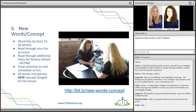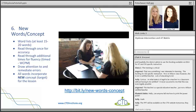Then we move on to new words. So these words all incorporate that new concept. And again, your timing for fluency. Although I will caution, some students really struggle with rapid naming, being able to retrieve sound symbol. And for some students, I don't time them in this regard because it can be very stressful for them, and they're almost spending too much time focused on that fluency aspect.